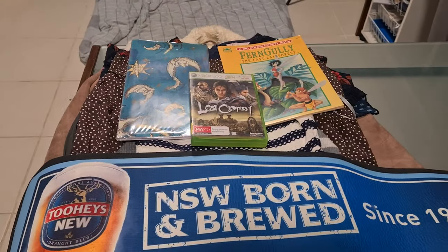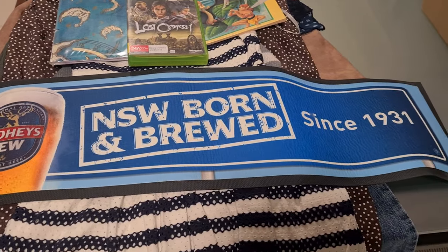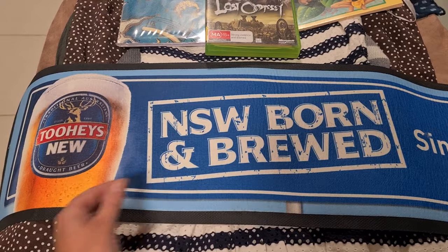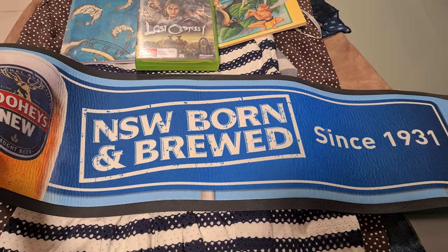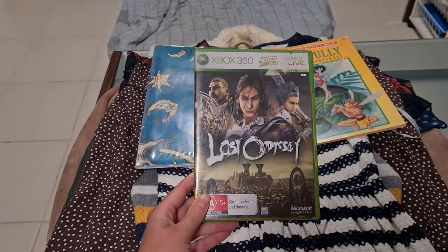It's Monday morning, so let's quickly jump back to Sunday night to go through all of the items that sold this weekend. It is Sunday night, and here are some of the things that I have sold over the weekend. Starting off with this bar mat, this went for $29 plus shipping. Xbox 360 big game, that went for $20 free shipping.